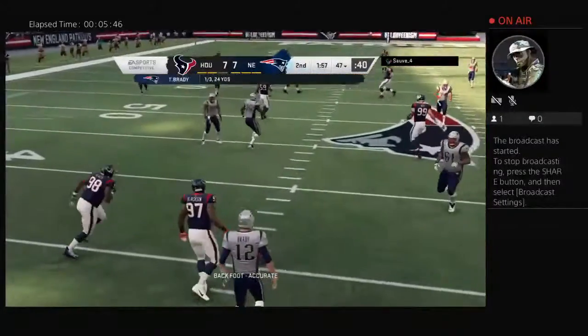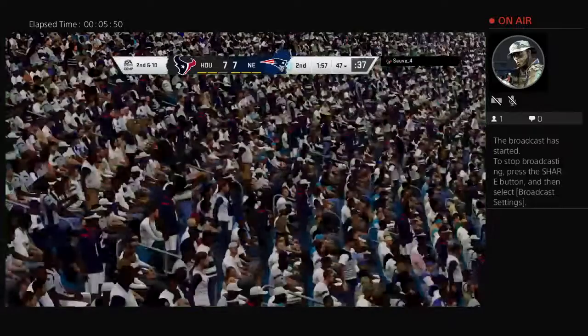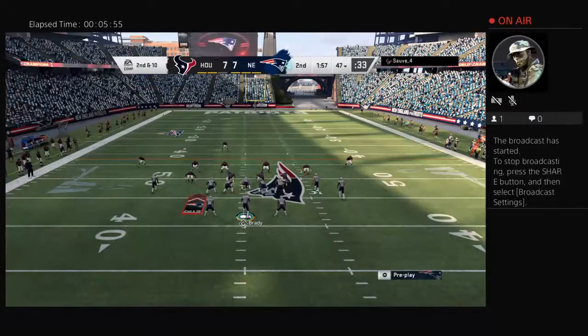Now a nice play defensively on first down as this is knocked away and incomplete. Brady's incompletion on first down leads to a 2nd and 10.